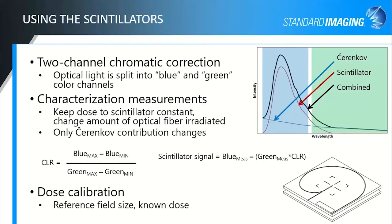However, you do need to make sure that there's a big enough change in the Cherenkov signal to have a good uncertainty on this CLR calculation, so that you're confident in those corrections that you're making.